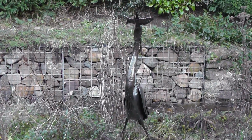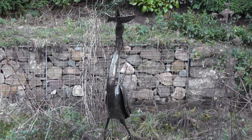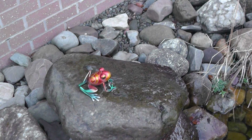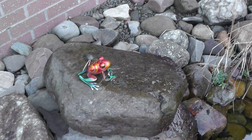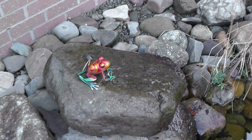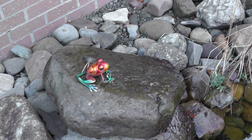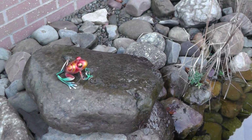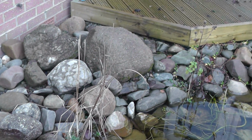This is our baobab heron. I'll show you another picture of him from another angle later. Some of the rocks that they found in the quarry were a bit too big for lining the pond and making the gabions, and they ended up drilling holes in them to make a lovely water feature. That's what that is. It's been running pretty consistently now for 18 months.